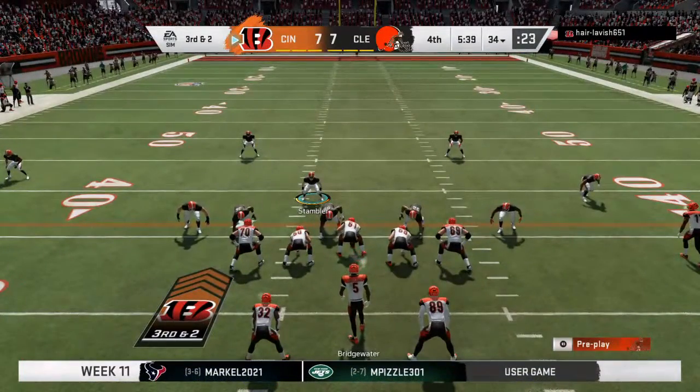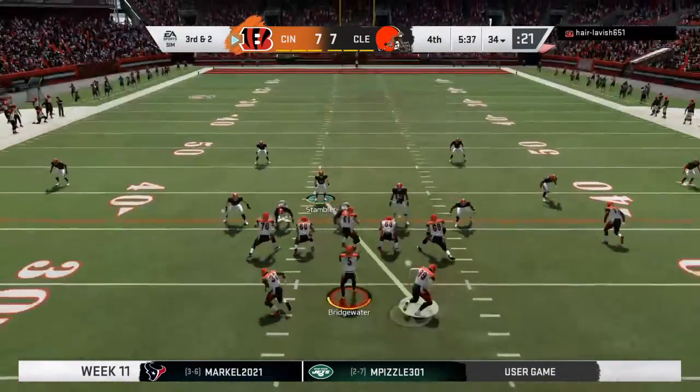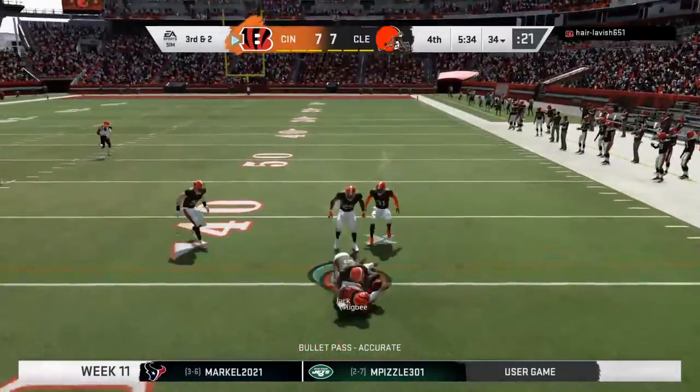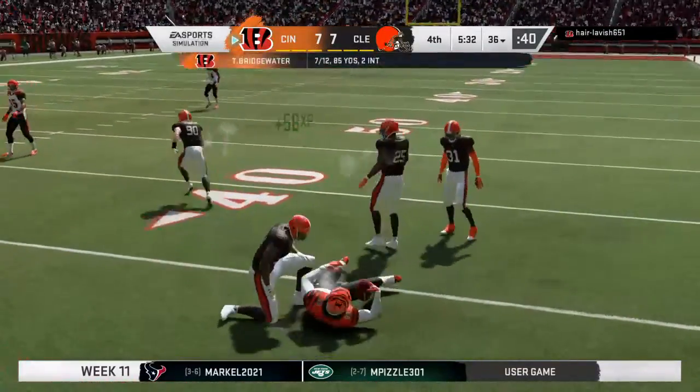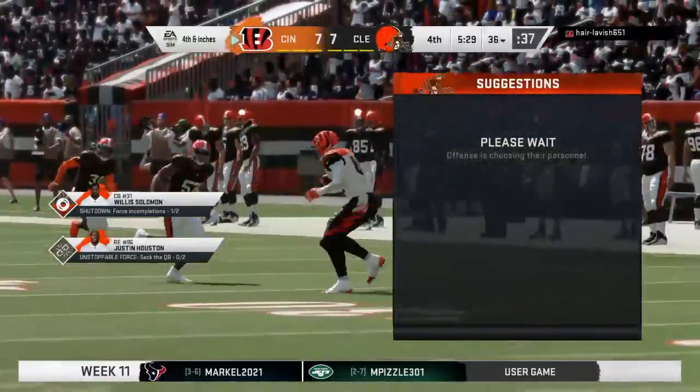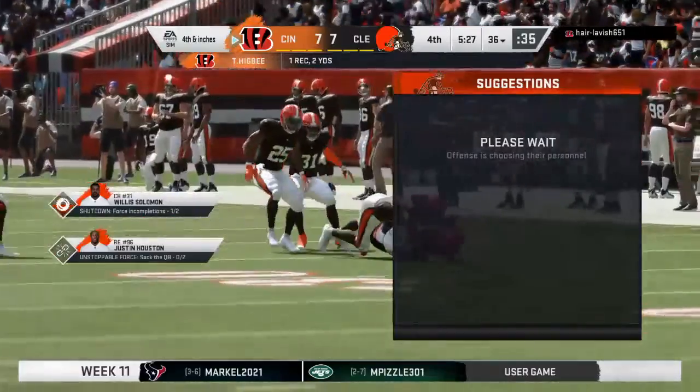Now the Bengals on 3rd down. 0 for 3 to this point. They could use a conversion. Here it's 3rd and 2. That's complete to his tight end, Higbee. And he will be very close to a 1st down, but I see the closed fist of the referee, and that means 4th down.